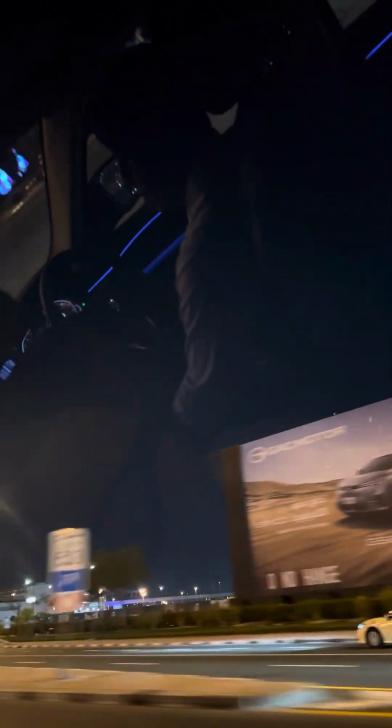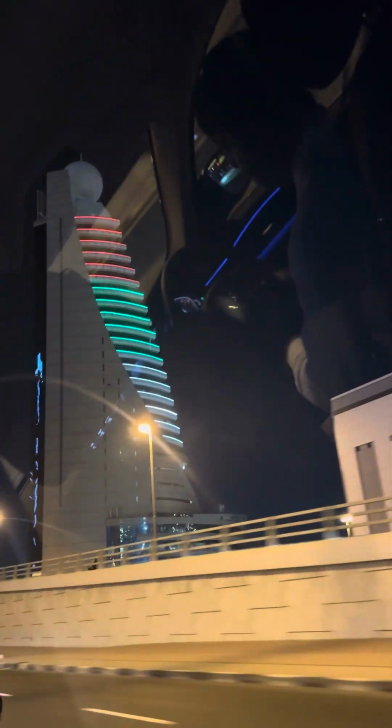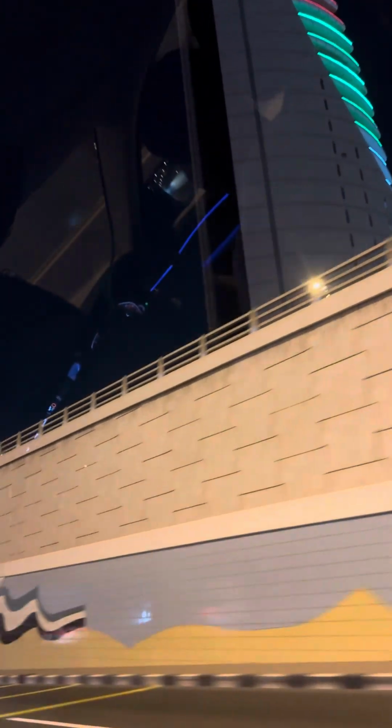They just make new buildings and something. As we are just crossing the Sheikh Zayed Road, you can just watch the left side, so there is the future of Dubai. We are just going through the tunnel. After the tunnel, you can watch the left side. That's a beautiful view.